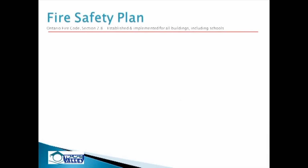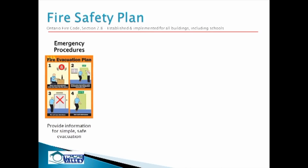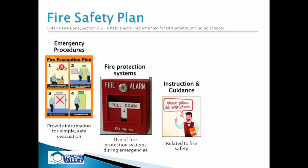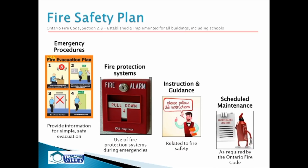The Ontario Fire Code requires the establishment and implementation of a fire safety plan for buildings and schools. The intent of the Fire Safety Plan is to provide simple basic emergency procedures for the safe evacuation of building occupants, ensure effective utilization of building fire protection systems during an emergency, provide instruction and guidance on other matters of fire safety, and ensure properly scheduled maintenance of fire protection systems as required by the Ontario Fire Code.